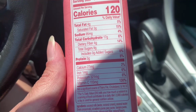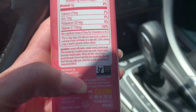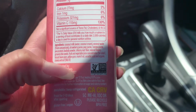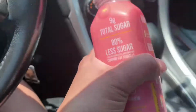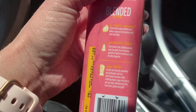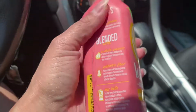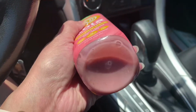These are some of the nutrition facts. 120 calories, 5 grams of protein. Some of the ingredients: coconut milk, yum, coconut water. Give it a good shake. Anyway, whole coconut, probiotic fiber. Say hello. Looks pretty good.